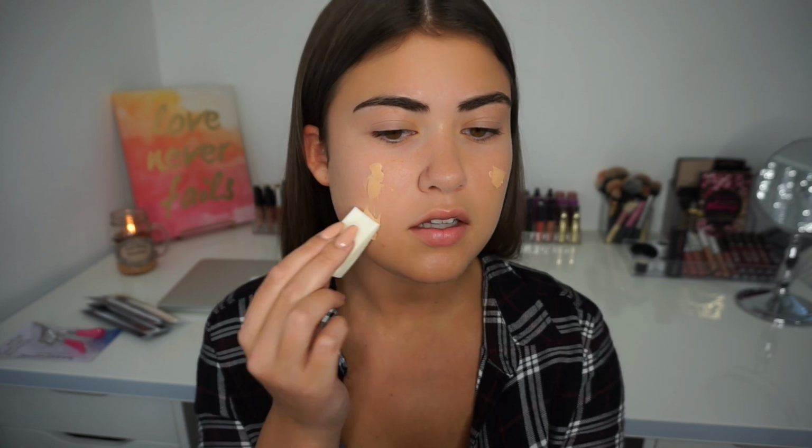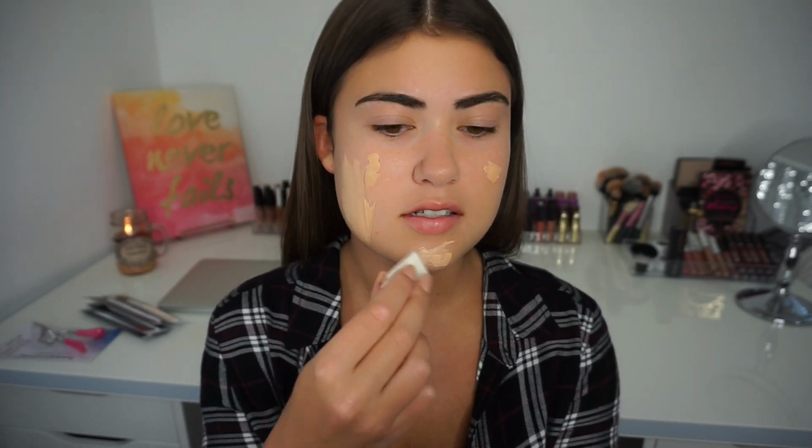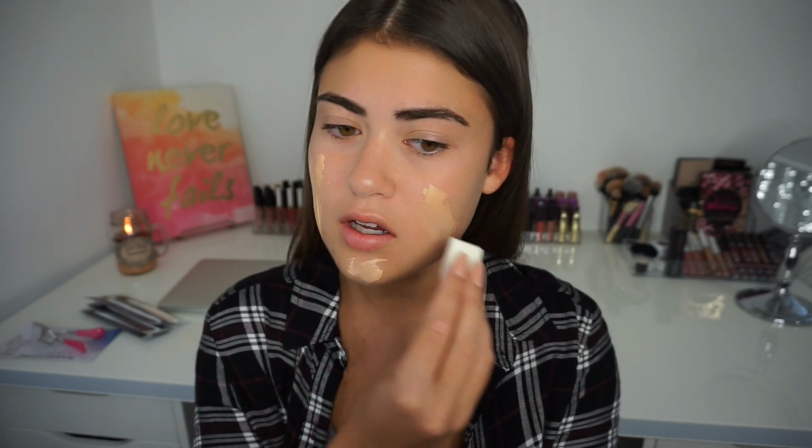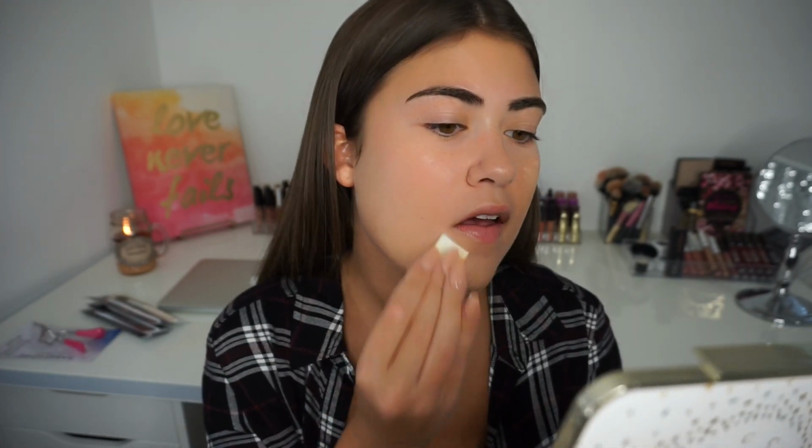Looking a little light. Oh, this might be a disaster, you guys. I don't know about the texture of this. It's just kind of streaking all over my face, and my boyfriend's probably right. This is probably gonna break me out so bad. I really wanted to make this work. I just don't know if the Dollar Tree foundation is gonna cut it.